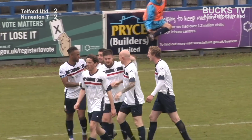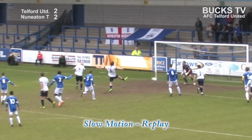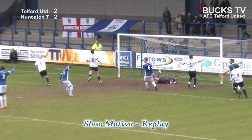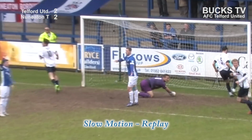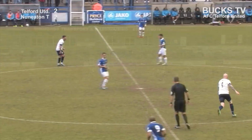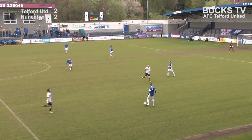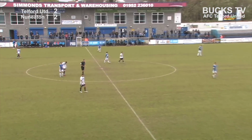Nuneaton asking questions. They're looking to the linesman. Nothing's been given here. And Telford, from 2-0 down, with 5 minutes of the first half remaining, somehow are back on terms. Telford haven't quite been able to put it in the net, and suddenly they get 2 in a row, and that draws them level right at half-time.